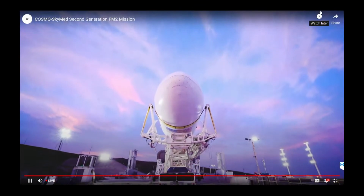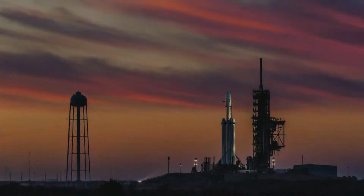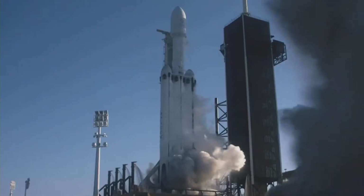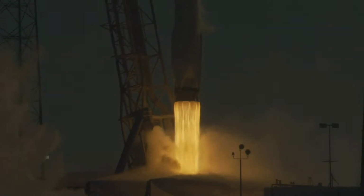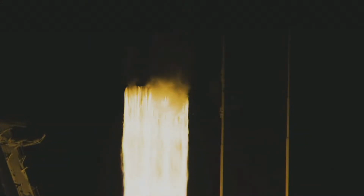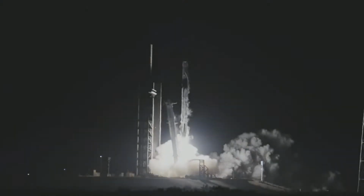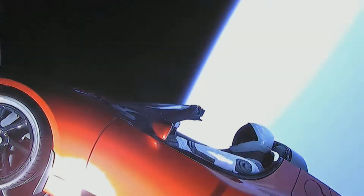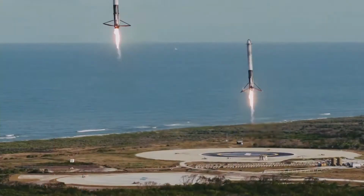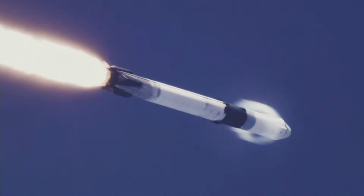LWO1 WeatherNet. Liftoff conditions looking pretty good. Ignition. Liftoff. Falcon 9 has cleared the tower. Ten, 9, 8, side booster ignition. 6, 5, 4, 3, 2, 1.